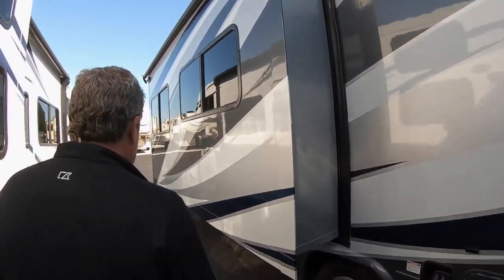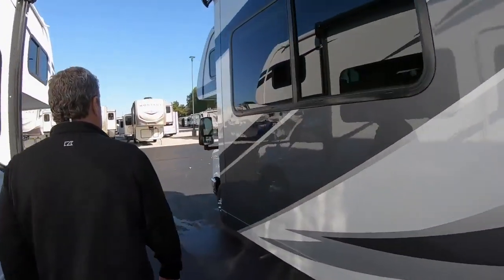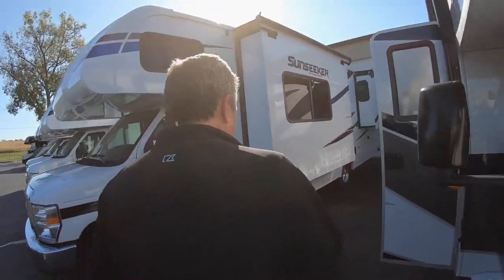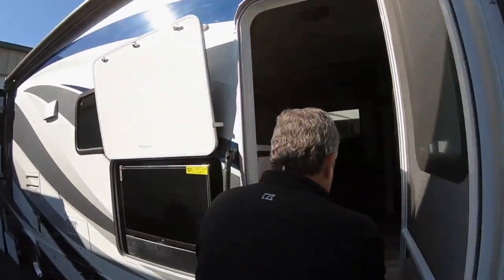Getting the other side to the storage area. The utility shower over here. It does have slide toppers on it. The other thing these have is auto level. We bring them in like that, as well as a rear view camera and side cameras. Let's go take a look inside.